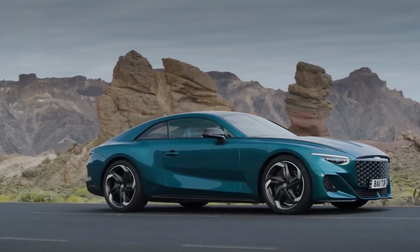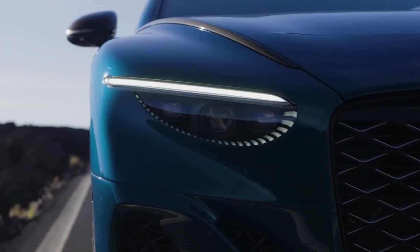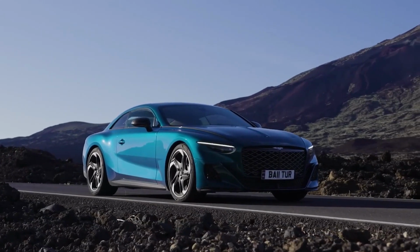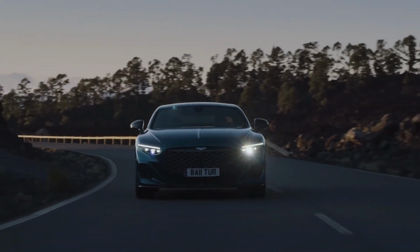The Speed costs £252,000, with the Mulsanne starting at £229,360. Few people will depart Crewe without having selected a wide range of options and customized features.